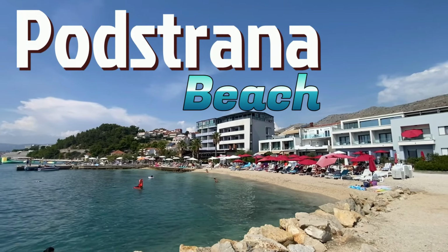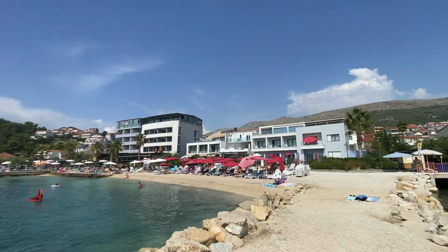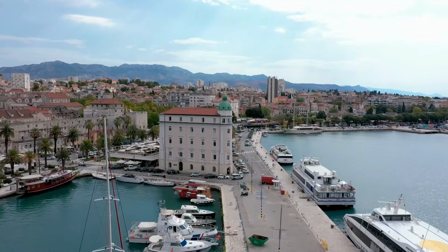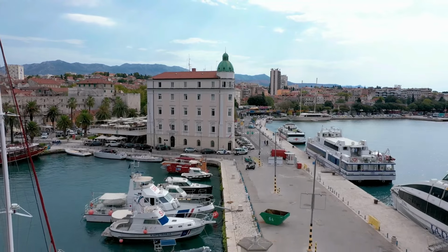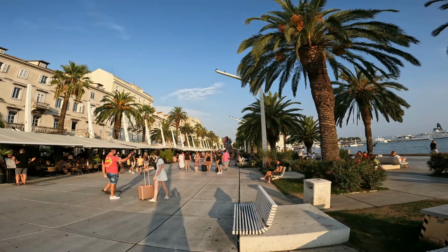Now about the town of Podstrana that I mentioned earlier in this video. During my travel, I always avoid staying in the city center unless I have no other choice. City centers tend to be overpriced and crowded. I usually look for any towns with lodging near the city, especially areas where I have access to taxis, trains, or within a short driving distance.